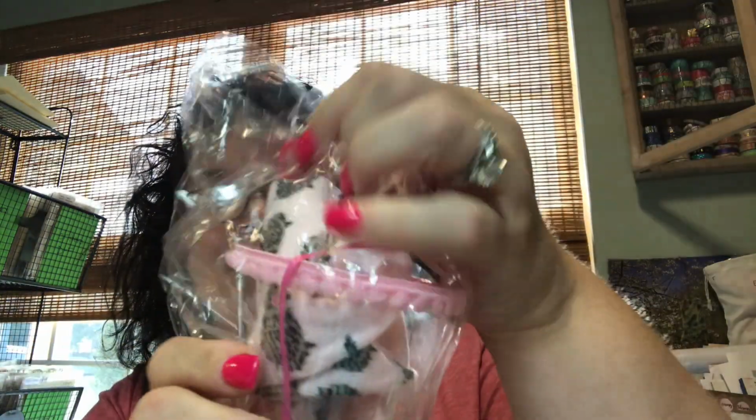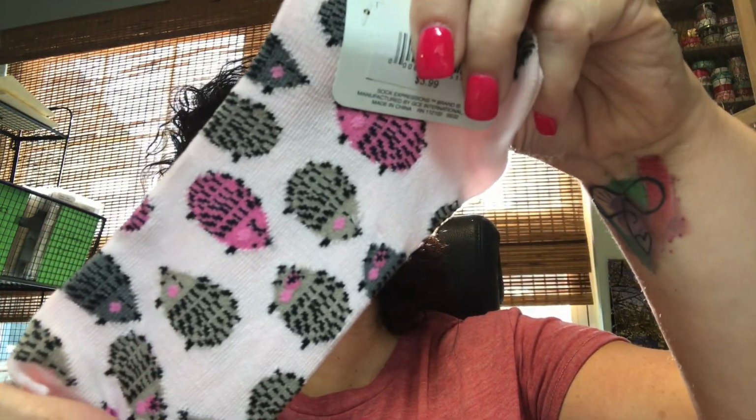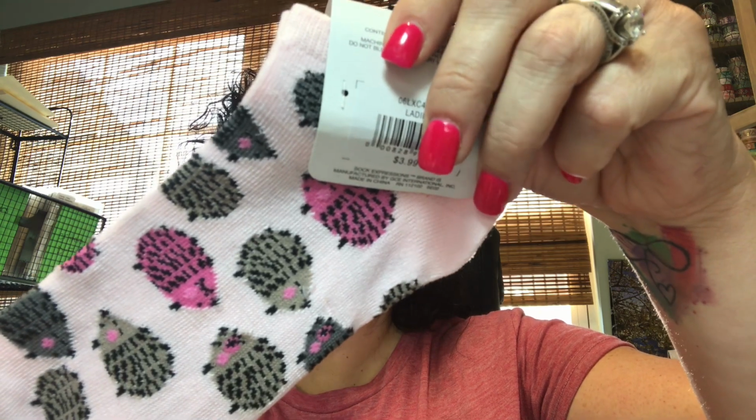So, let's see, how do I want to do this? I don't think I'm going to put them back in the bag. And Lisa gave me a little surprise when we met. This had a little pink bow on it, and it's a little cup that she decorated with some cute trim. And then, look at these hedgehog socks. Are those not the cutest thing ever? Oh my word. So I am super excited about these. And that was just a little present for me. So sweet. She's so thoughtful.